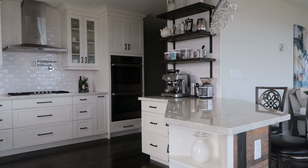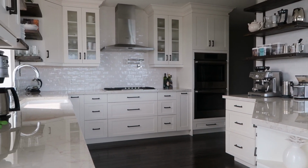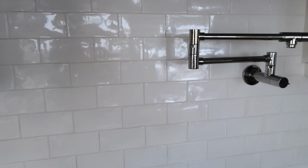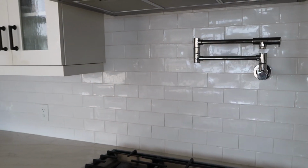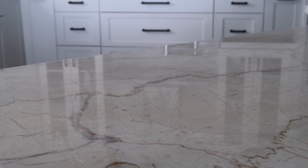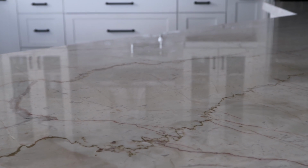In kitchen number 2, there is more of an eggshell finish on the cupboard, so it's not as matte as the first cupboards were, but it's not super high gloss either. And then the subway tiles are also shiny, and there's a bit of a texture and a ripple pattern to those as well. But then there's a higher sheen on these countertops. These are granite countertops, and they're a little bit more glossy than the previous quartz countertops.